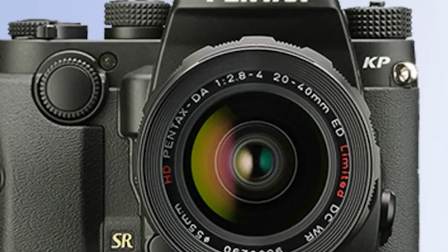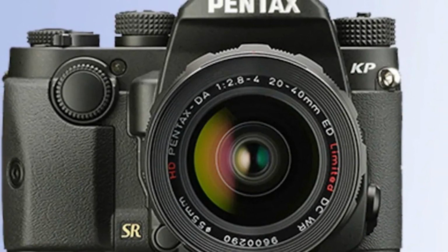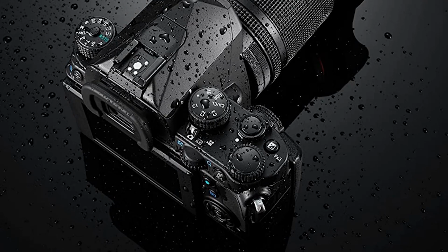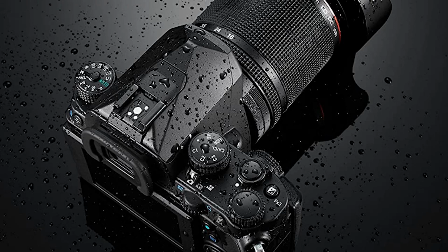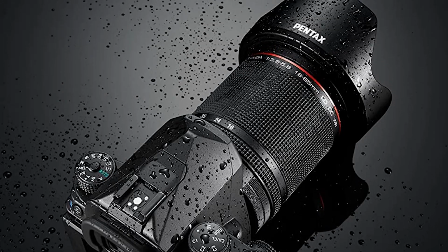Both the Pentax KP and the Pentax K70 benefit from the absence of the anti-aliasing filter, but they come with a selectable anti-aliasing filter option that takes away those false colors and moire patterns. The 7 FPS continuous shooting speed is ideally suited for everyday photography.